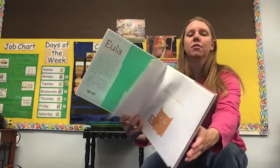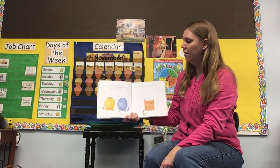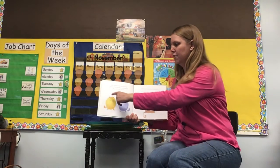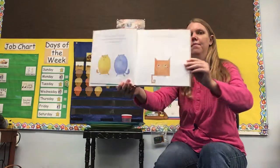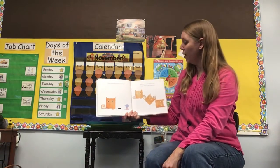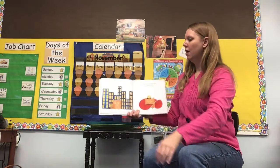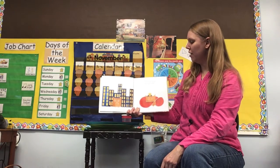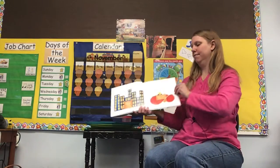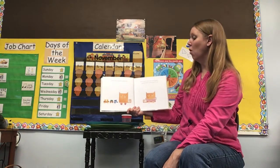Eula was a square cat. She longed to be a round cat, like her friends Patsy and Maud. But Eula was square. Life wasn't easy for a square cat. See, there's her friends Patsy and Maud, and they're round cats. Mouse holes were impossible. And when Eula tipped over, it was hard to get back up. Eula was invisible in the city, and her favorite circle skirt didn't quite fit right. Red shoes made her look short, and stripes were just plain wrong, up and down or back and forth.